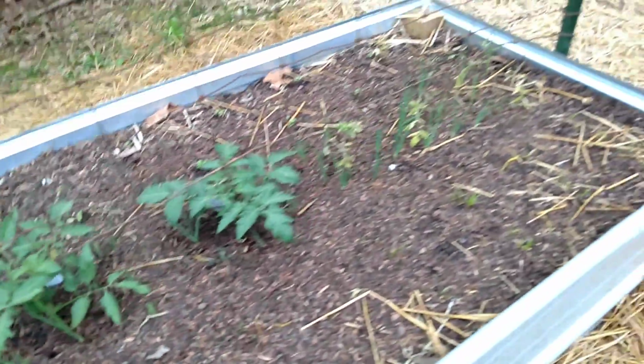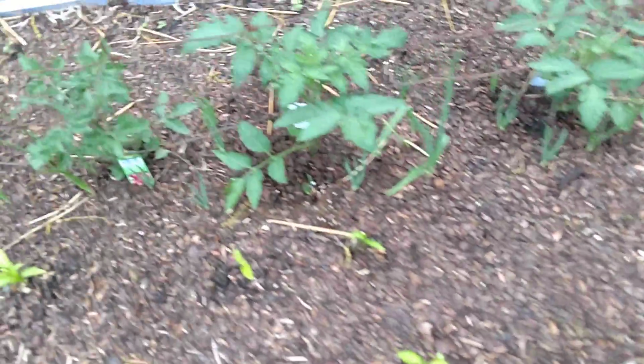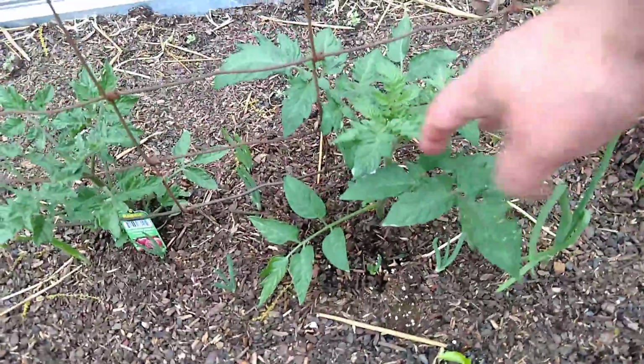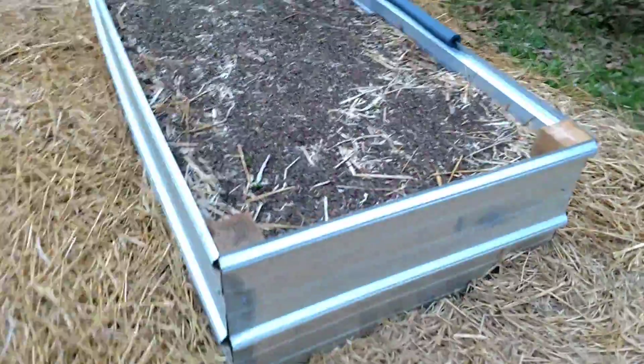So the tomatoes are doing quite well. The Arkansas Travelers have just really taken off. This one here is doubled in size since I planted it. Moving on along, over here we got our beets. The beets are on the same time schedule as the thyme, but what's more interesting is right next to them, the other celeries have started coming up.